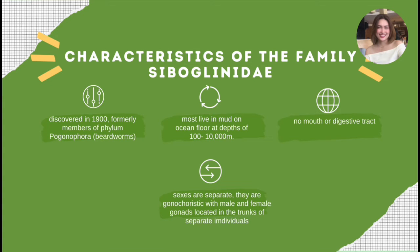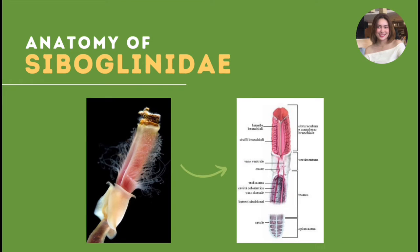And here are the summarized characteristics of the family Siboglinidae. They mostly live in mud on the ocean floor, and they have no mouth or digestive system, and their sexes are separate. Then here is the anatomy of Siboglinidae. And then that's it for class Polychaeta and family Siboglinidae.